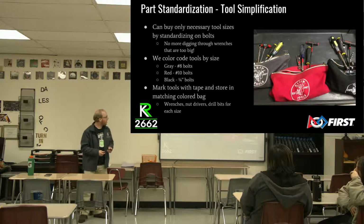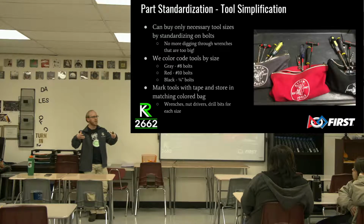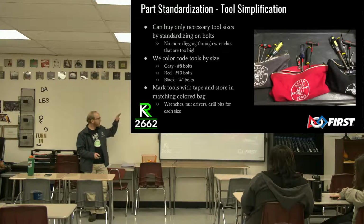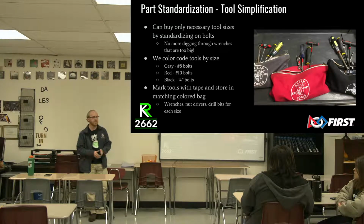By standardizing on all those, we've been able to simplify how we handle our tools. So rather than going out to Home Depot and getting the big combo wrench set that has 20 wrenches, where you really only use a couple of them and have to dig through the pile to find the right one each time, we keep bags with just the sizes we need to work with, and that's usually all we bring to most events. We might have a handful of other ones off to the side just in case, but these are really what we need. So we color code our tools.